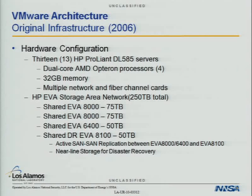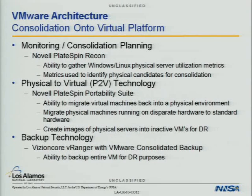That shared EVA 8100 uses active SAN-to-SAN replication using HP Continuous Access replication between EVAs for disaster recovery purposes to protect our data. So we purchased a couple tools to help us walk this journey.